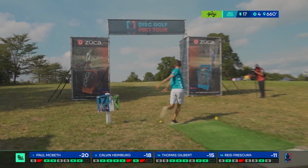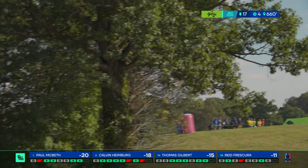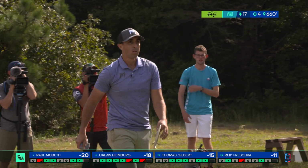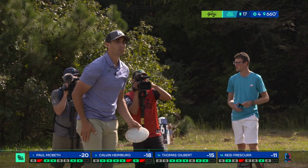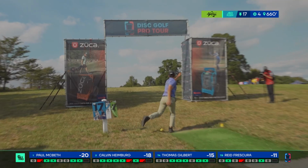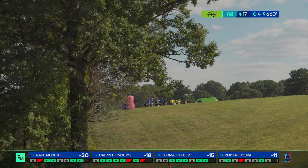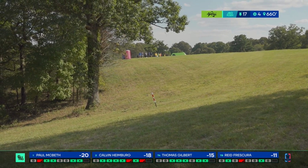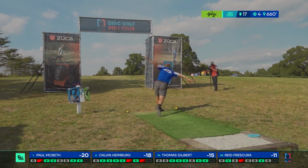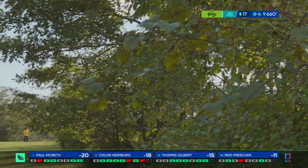And Thomas going with a backhand turnover. I don't think this is going to hyzer back in time. But it did make it a long ways. Sure did. I think you got a clap for that. And this is more what you're looking for, I believe. McBeth needs the hyzer as well. Oh, yeah, you definitely push it right side. And that is not going to be the best angle. You really need to be about 50 feet left of that to be in the spot that you really like to be in. And now we have ourselves a lefty hole.